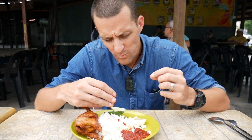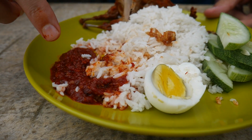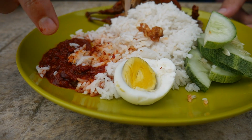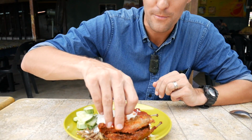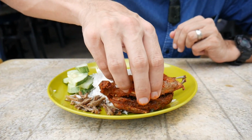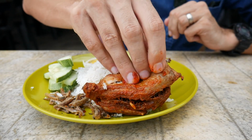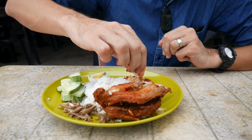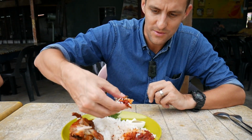Oh, it is really sweet, that sambal. It's got a little lingering kick afterwards, but it's not that spicy at all. And the rice, it's so soft and fluffy. Let's rip open some of this quail though. Wow, so there's not much flesh on it really. I'll just go for a bit of this leg meat. It is so juicy. So we have some quail, let's get some rice, and some sambal.